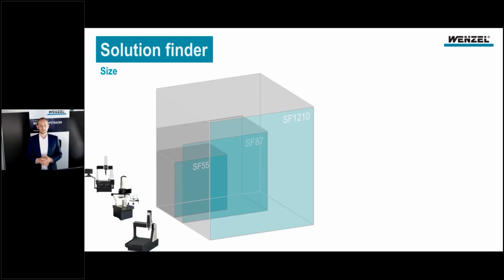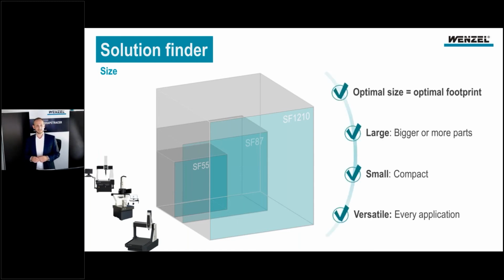Okay, so these two steps, two slides. One slide in the solution finder is the size, and I gave you the numbers. The SF55 is 500 by 500 by 500 millimeters. If you want to go to the 87, you can see it very clearly in these cubes: it's 3 times the volume, 800 by 700 by 700. And if you go to the 1210, 1200 by 1000 by 1500, I calculated this morning that you have 4.6 times the volume. So it's always an increase of 3 and then almost 5. That's quite a lot.